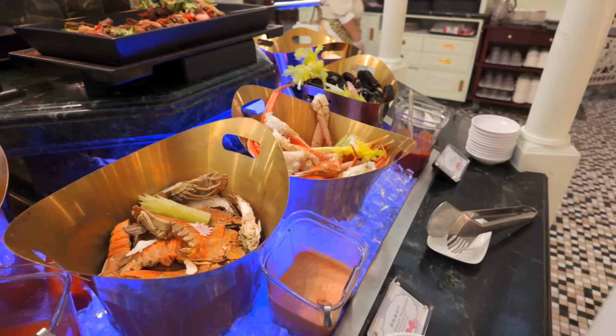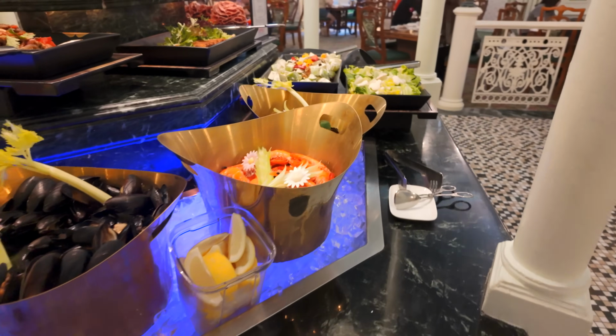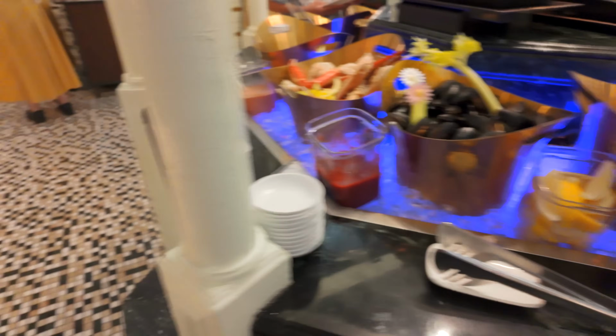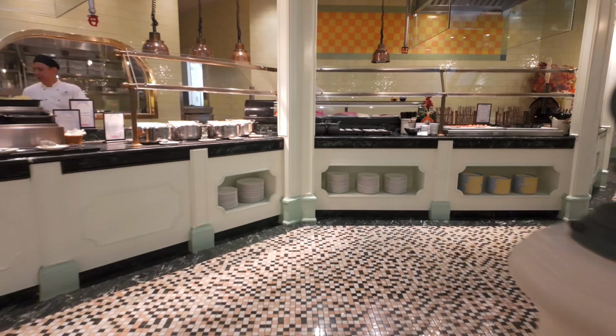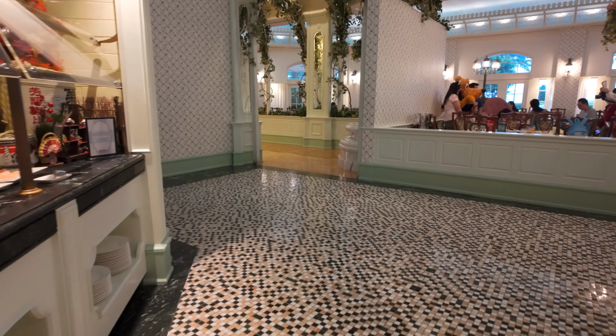Crab, mussels there as well. Looks to be shrimp. So lots of seafood options there. Alright, let's start from the beginning, shall we? Looks like there's a big selection, to be fair, so this is going to be a feast. Well, I suppose it should be for the price we've ended up paying.